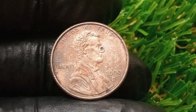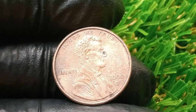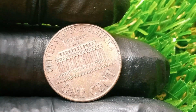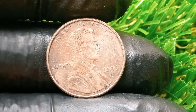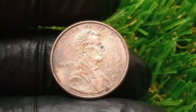So stick around as we peel back the layers of this fascinating coin that has captivated collectors, historians, and curious treasure hunters alike, because the 2000 1-cent is not just a coin, it's a story wrapped in copper-plated zinc that has rewritten the rules of what makes a coin valuable, and it all begins with a series of minting errors that most people would overlook, yet are so rare and so profound that this single cent has become a legend among coin enthusiasts and experts.